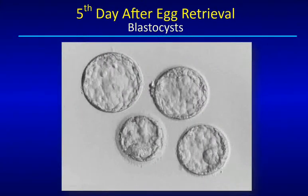If we can't determine which are your best embryos, we then grow them to day number 5 of embryo growth, which is called the blastocyst stage, when embryos have now grown from approximately 8 cells, which is what they were on day number 3, to approximately 150 cells.